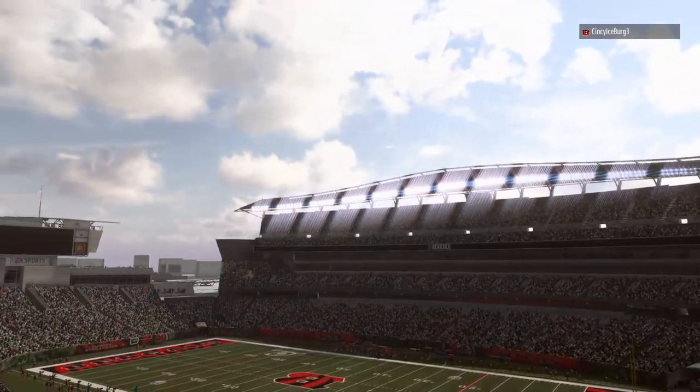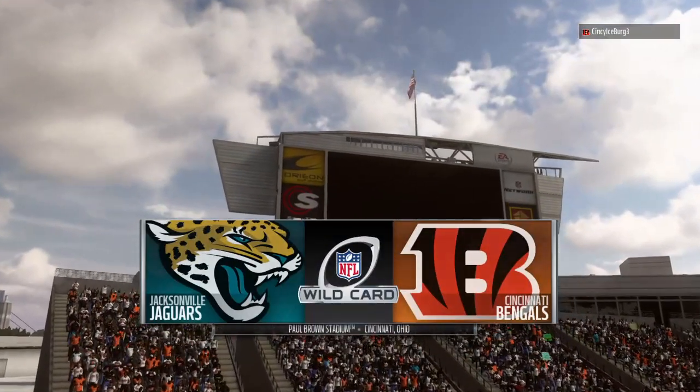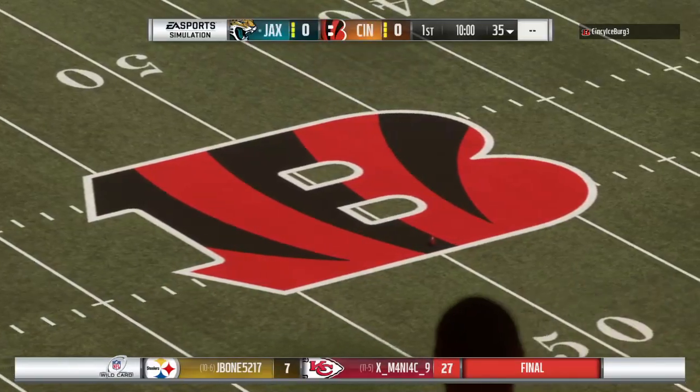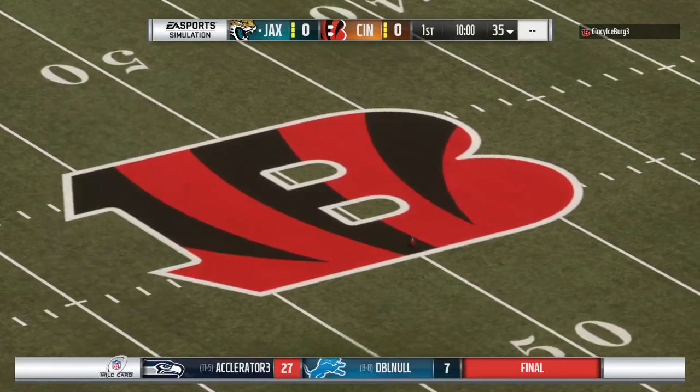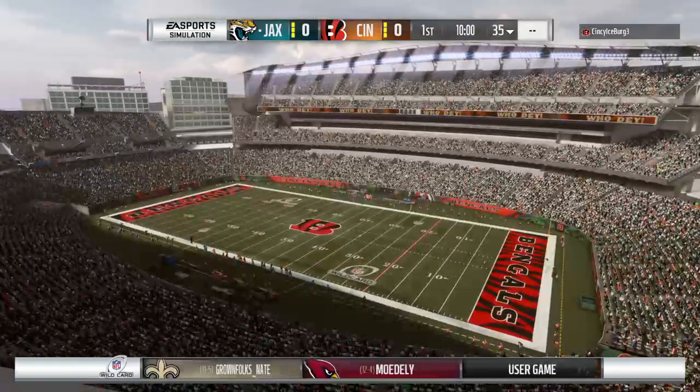From the banks of the Ohio River, there's a look at Paul Brown Stadium here in Cincinnati, Ohio. Today we continue on in Wild Card Weekend with a great AFC matchup between the Jacksonville Jaguars and the Cincinnati Bengals.